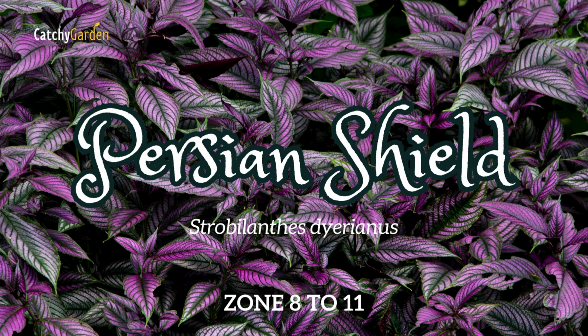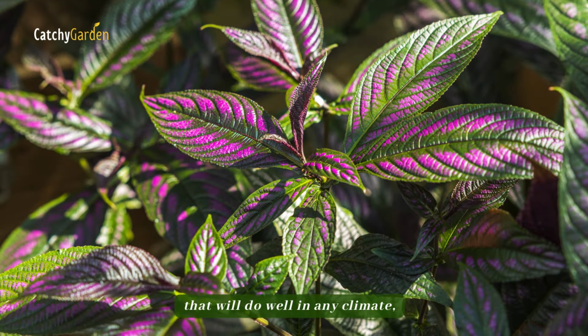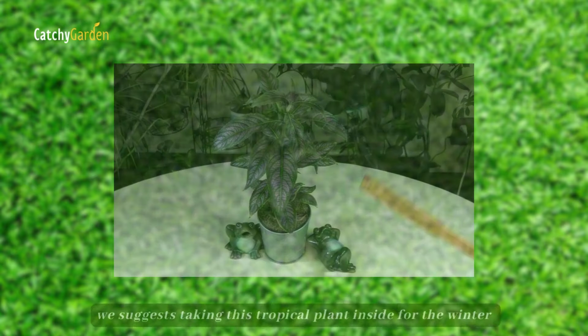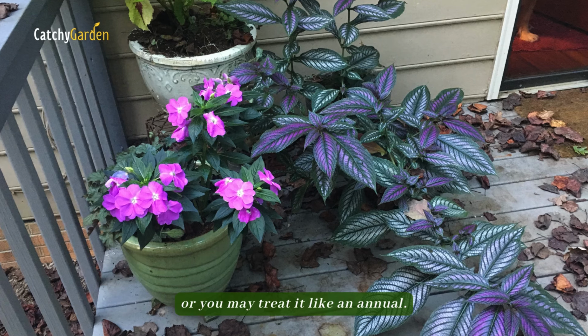Number 2. Persian Shield. The Persian Shield is an ideal plant if you want a hardy plant that will do well in any climate, whether you're planting in a sunny spot or partial shade, or even in a pot. We suggest taking this tropical plant inside for the winter and placing it in a light spot if you're feeling daring, or you may treat it like an annual.